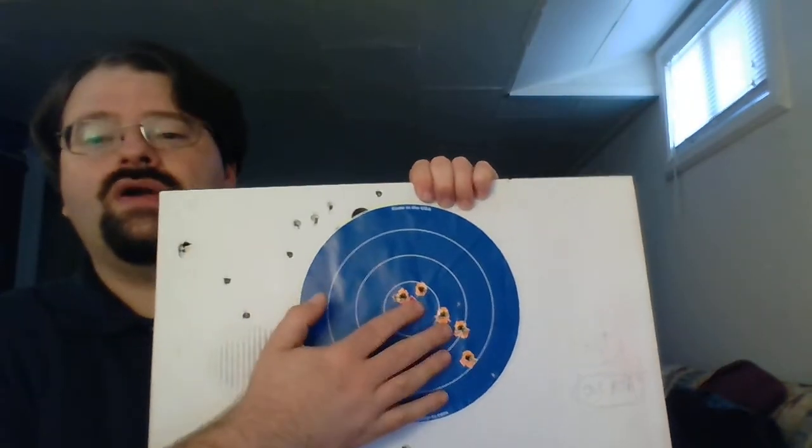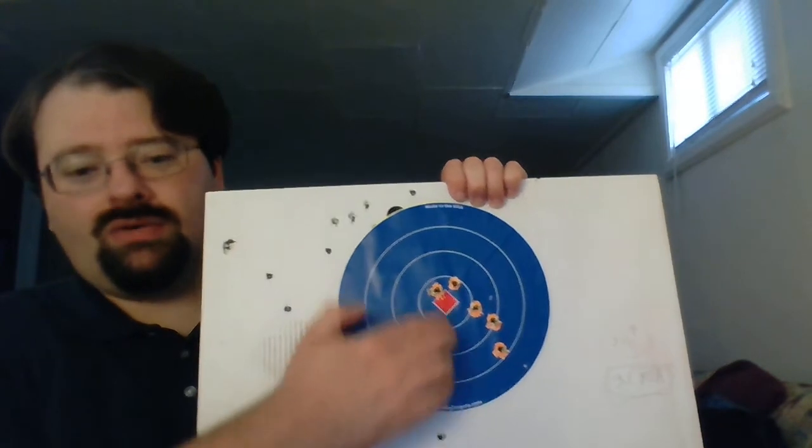And this one would be on the better side of that, even with a fairly bad group like this. And I would say that this is a fairly bad group. Like I said, the diagonal stringing there is definitely indicative of a me problem, not necessarily a gun problem. So I don't think it's a bad gun at all. For having a chrome lined barrel, which typically degrades accuracy but increases longevity quite a bit, and shooting quite poor quality ammunition, like I said, it's not as bad as Tula, but it's still on the lower end, I would say that it did pretty well.